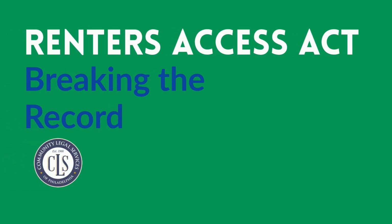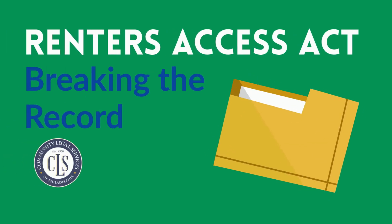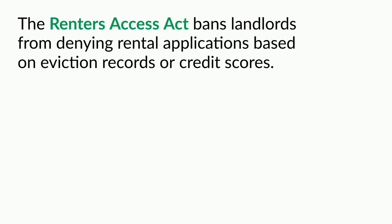Breaking the Record, the Renters Access Act. The Renters Access Act is a new law in Philadelphia that bans landlords from denying rental applications based only on eviction records or credit scores.